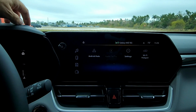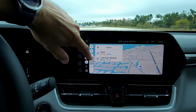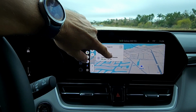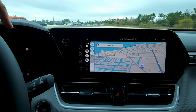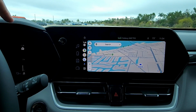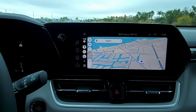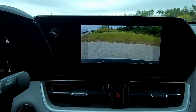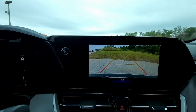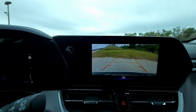Let's see the Android Auto. I have my phone connected. Hopefully it's going to start up, and there it is. We have the map, so you don't really need the built-in navigation system in here. The screen looks very nice, bright. It's got good colors, it's got good clarity. Let's see what the rear view camera is going to look like. Put it in reverse. All right, decent size, active trajectory lines, no complaints here.